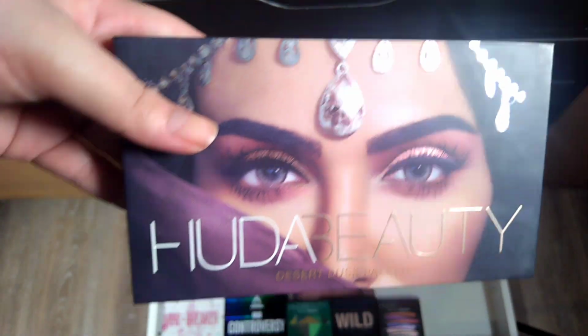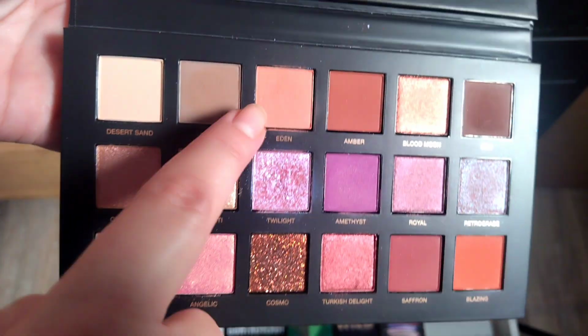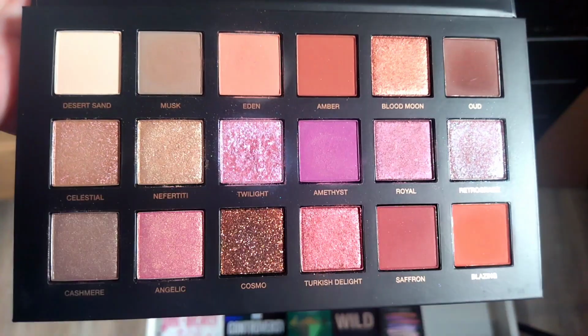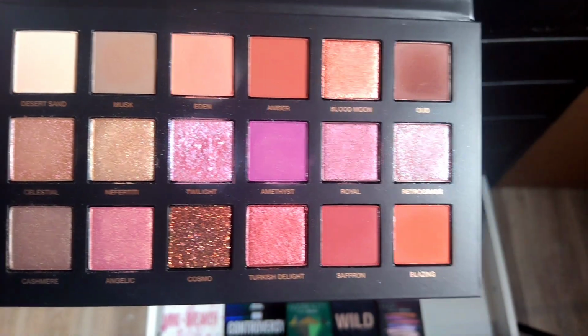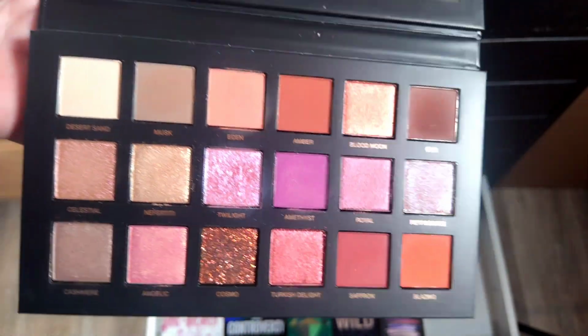This is Desert Dusk. I only keep this for one shade, which is Twilight. I like this peach shade, too. And I do like Royal. But the other shades I don't touch. I think Blood Moon is pretty too. I just feel like it's slightly deep. But I'm definitely keeping it.